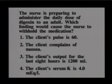And the correct answer is number 2. The client complains of nausea. Now this one's a little tricky. Notice that the pulse is 60. 60 you can give it to an adult, 59 you would not. Answer number 3 says the urine output is 1,200 for the last 8 hours. That's a little high, but not unusual for someone on digoxin, because as the heart beats more effectively, you get rid of the extra fluid. And notice the serum potassium is 4, so what's the normal serum potassium? That's right, 3.5 to 5.5, so that serum potassium is perfectly normal, within normal limits.